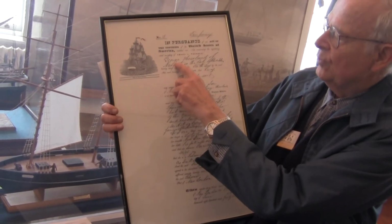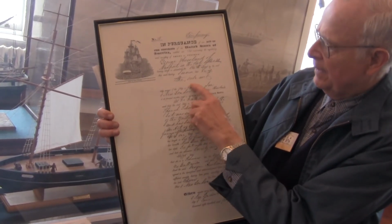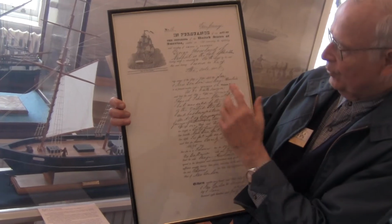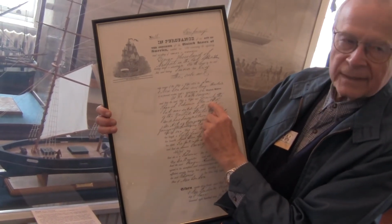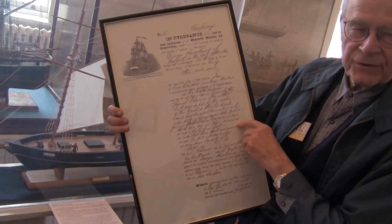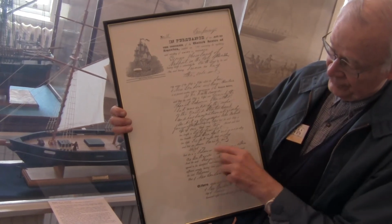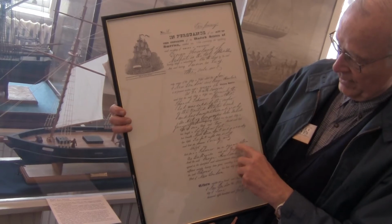There's the name of the new owner, George Howland of Newport, the state of Rhode Island. Here's his new name for the ship, the Ion. And here is the phrase that told him what he had: formerly the Spanish schooner Amistad. And here are the exact dimensions of the original ship as measured here at this custom house. And here's the description of the original ship. It's a schooner with a square stern.